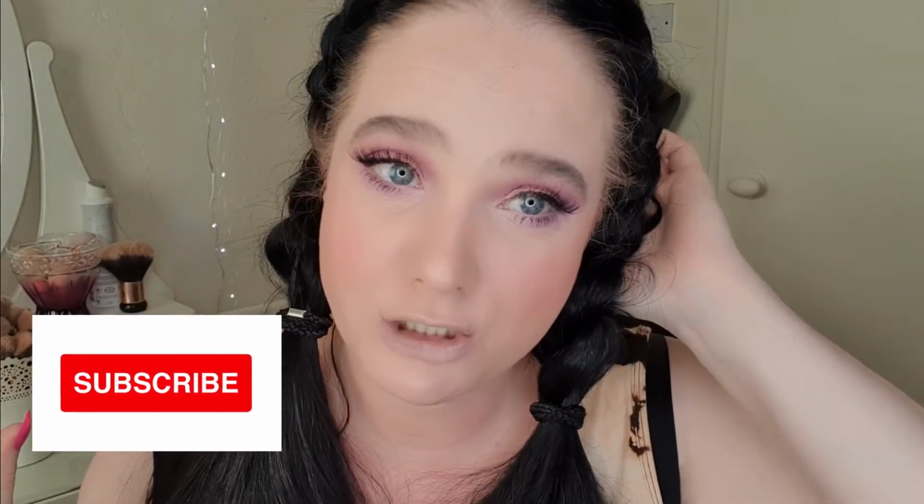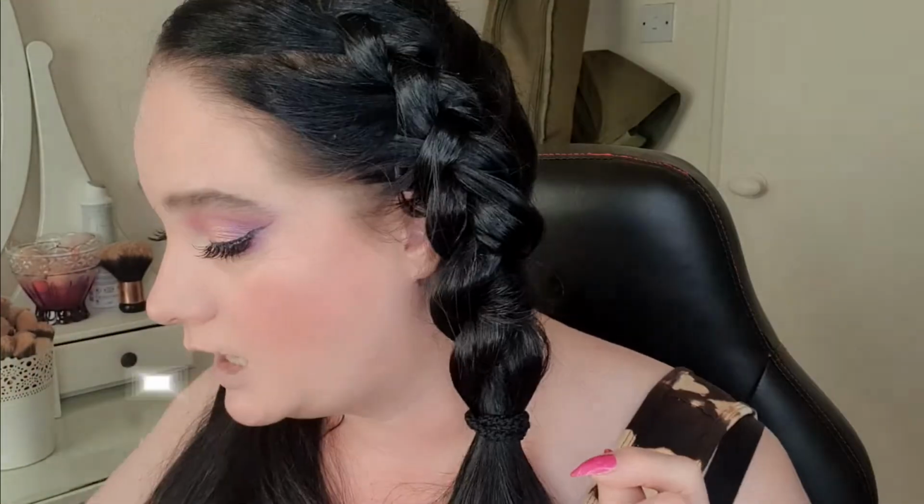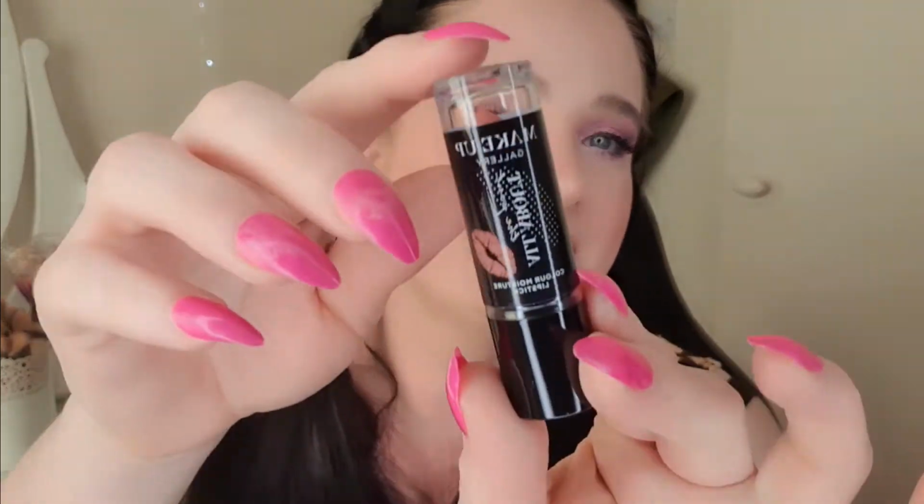So the last bit to do, guys, are the lips, because the lips at the moment are non-existent. So I'm just going to wipe off that crustiness. The first thing we have is this lip pencil, and it's in the shade Nude Caramel. The lip liner's okay, it's not normally my go-to colour. I have a little bullet lipstick. It's such a cute little package.